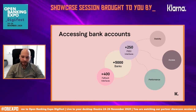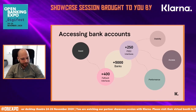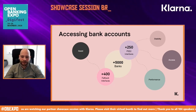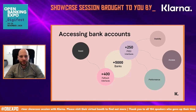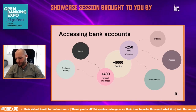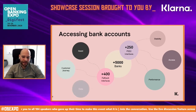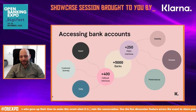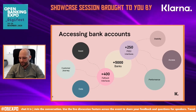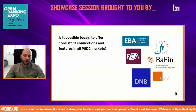But on the fallback side, we also see a couple of benefits here. For one, it is an independent asset. So we're not dependent on the banks, on the APIs and what they decide. We decide how we get the data, how we engage with the bank. In addition to this asset, on the customer journey, it's really beneficial that we are able to decide how the customer journey needs to look like. And last but not least, we see the data that we're retrieving from the banks. We decide what data, when we extract the data from the bank. We don't rely on any API definitions by the banks. So those are the benefits.